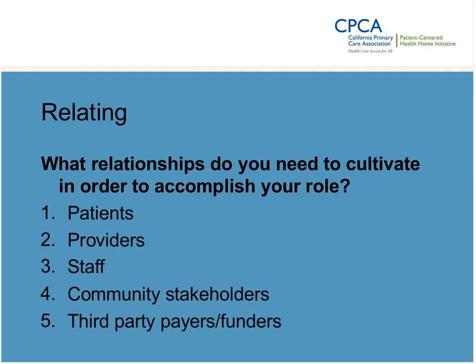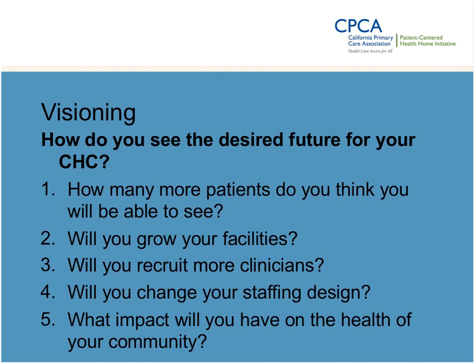So we talked about relationships and what you need to do. So you need to really look at who's involved as you implement each of these new measures.